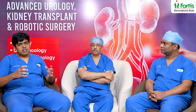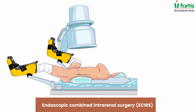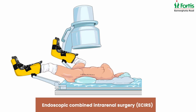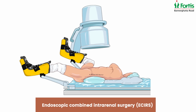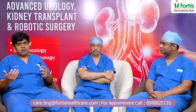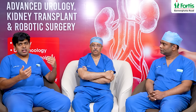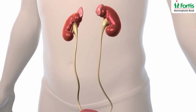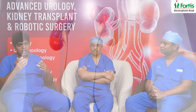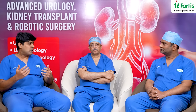There is another procedure called ECIRS, or endoscopic combined intrarenal surgery, where we combine the advantages of both PCNL and RIRS, where PCNL is done in a supine position, and in the same position the RIRS also can be done by another surgeon in a similar setting, so that all the fragments can be tackled easily, approached from both sides, so the fragments are completely removed and the stone clearance becomes better.